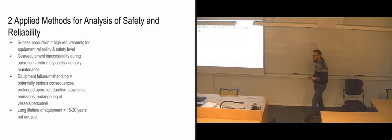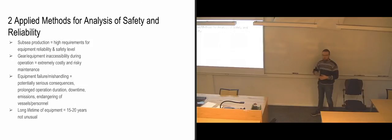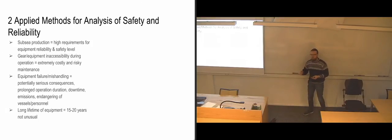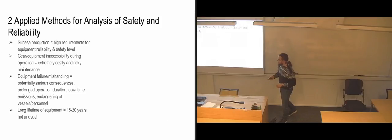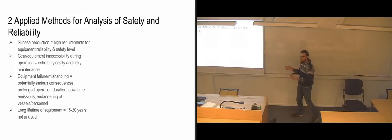Expected lifetime of many cars is just 10 years. But many cars are much older than 10 years because they've been maintained well, so that they hold quite a lot longer. But the expected lifetime, at least from the manufacturer's point of view, is about 10 years, because their feeling is also that after 10 years, the safety equipment on your car is going to be so outdated that you would be much better off buying a new one, so that you should switch after approximately 10 years. But here we are talking 15 to 20 years as not being unusual, and I've even seen lifetime designs being done for up to 30 and 40 years. So some equipment gets quite a lot of attention when it comes to lifetime.